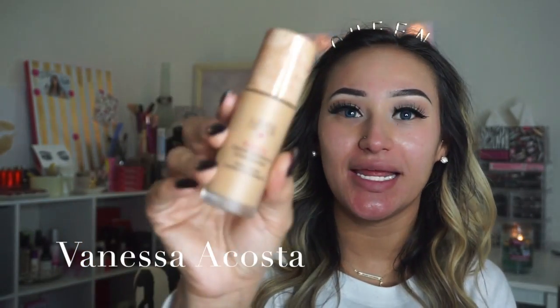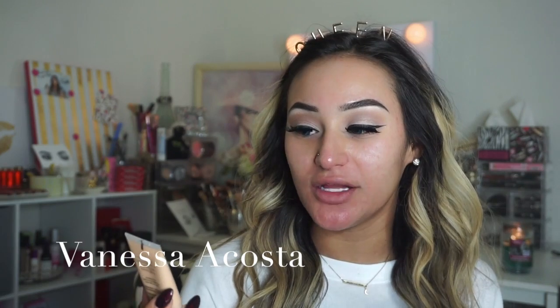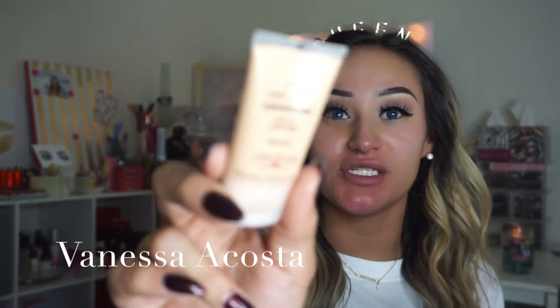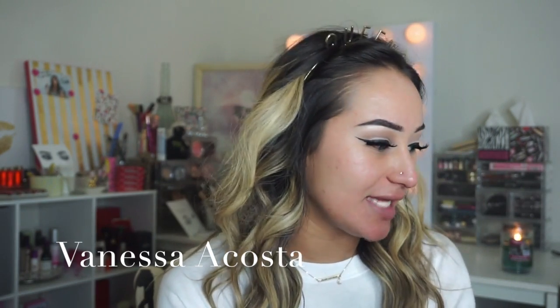So excited about this foundation and this concealer! This is the Laura Geller's Baked Liquid Radiance Foundation. As for the concealer, same technique, same quality. It's called the Real Deal Concealer, and it's serious coverage. The first time I swiped it at Ulta, that's where I got these products, I was amazed. I put it on my hand and it covered my whole entire hand, and I was like, oh my god, that was not my intention. And I was kind of scared of it, to be honest, because it was full coverage.